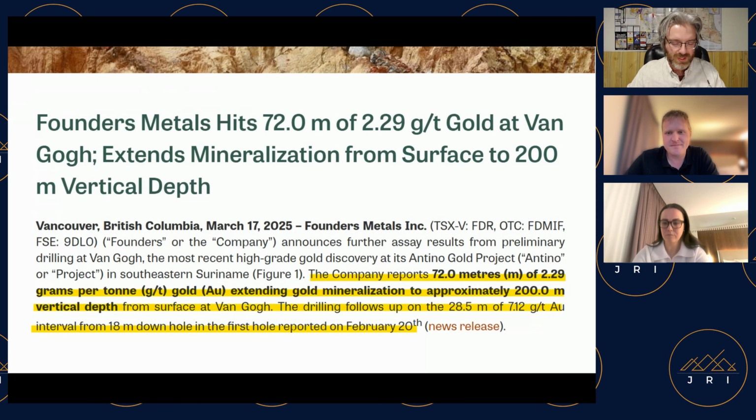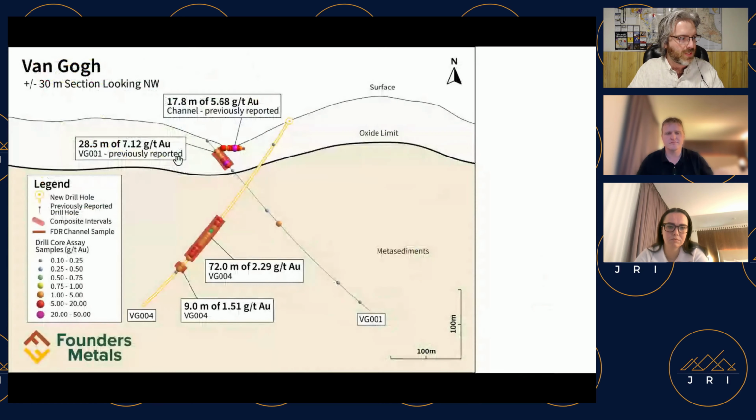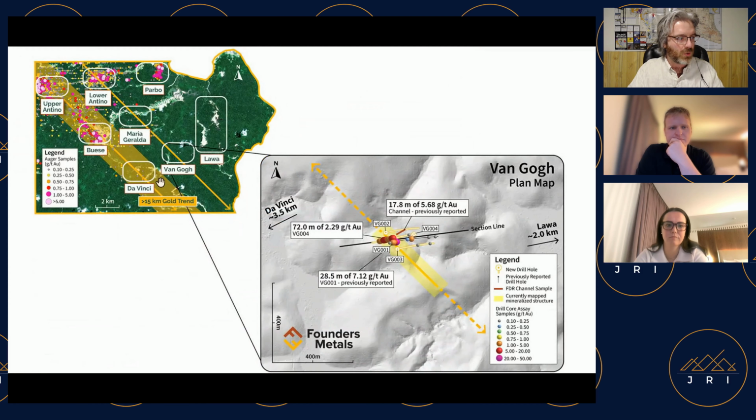Yeah, so I think let's jump into it here. You just released, here it is, right? I'll jump down so people can get a sense of what's going on. From Van Gogh, obviously it's exciting when you get 7 meters or 28 meters of 7 grams and 72 meters of 2 grams out of 2 of the first 4 holes. There's a cross section from Van Gogh, but none of this has been historically mined at all, right? No historical workings, no active workings, as opposed to further north where you're chasing artisanals as a pathfinder mineral onto themselves. So obviously it's super exciting.